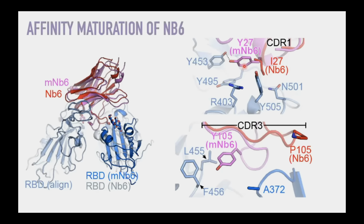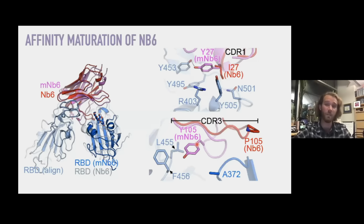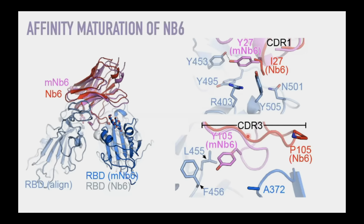Now CDR3, by contrast, is an entirely different story, where you have a proline to tyrosine modification that leads to a dramatic rearrangement of the loop. This is about a 13 angstrom shift in position, and it's completely changing the contacts that this CDR is making, which is an entirely unexpected result that we were absolutely shocked to see. Nonetheless, it is driving these massive gains in potency through two somewhat unique mechanisms: one, an optimization of local contacts, and two, a complete rearrangement and changing of those contacts.